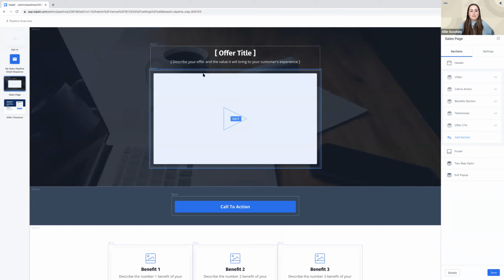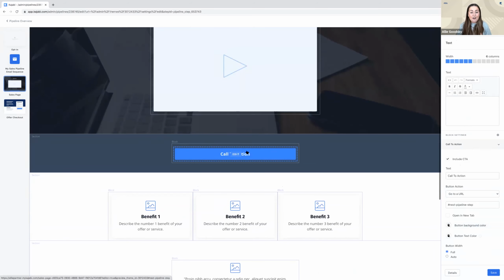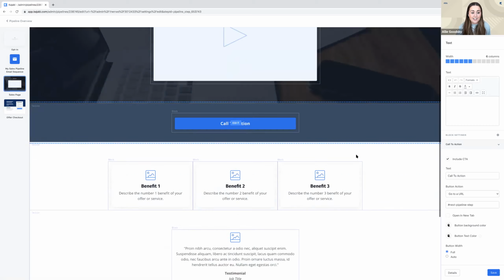So what's your offer title? What's the product called? Describe your offer and the value it'll bring to your customers. Maybe you want to add a sales video, your call to action, which again, already has included. You can see here the button action is the next step in your pipeline. The next step in your pipeline is your offer checkout. So this button already links to the checkout for them to buy your course. So you don't even have to worry that it's going to go to the wrong place. If you create the pipeline, it's ready to go. You just got to edit it.